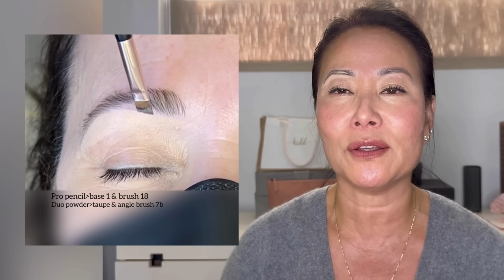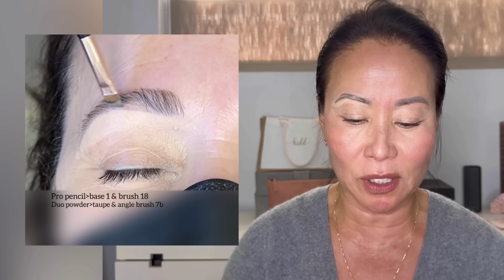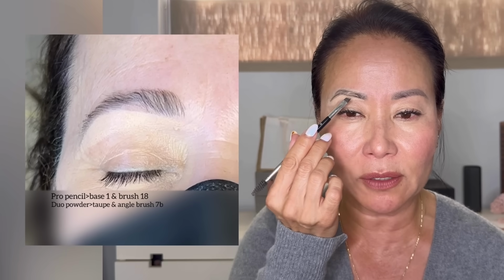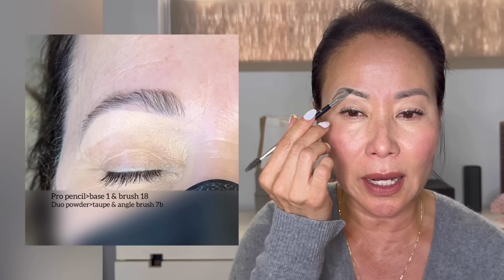We're just going to say that I used a very light color too, but I'm using the medium brown. Actually, medium brown is light on me. I usually use ash brown. So see, you can see a hue of color there, right? Just very lightly, a tiny bit.